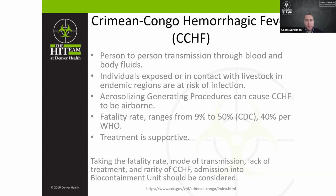So person-to-person transmission is through blood and bodily fluids. So as mentioned, it would be laboratory phlebotomy, anybody in direct contact with the patient, providing healthcare to them. And then for ask, identify, isolate, and inform, this is a tricky thing because they initially present like pretty much any other virus, as Dr.